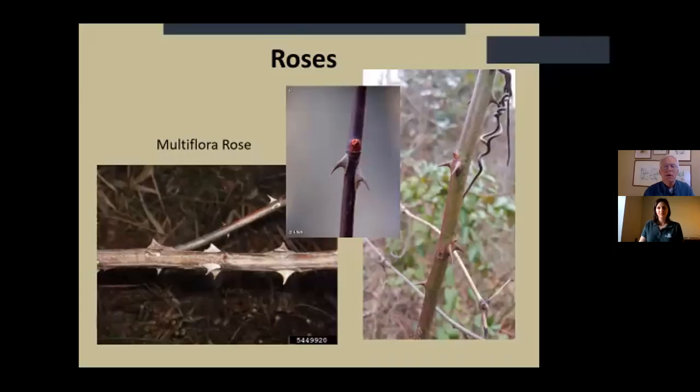So here we have the roses. Now there are a number of different roses that grow in our area. The most common one, the most troublesome one, is the multiflora rose, which is a rose from Asia that was brought in as a living fence in the middle of the 20th century and just gotten loose, and now it's growing everywhere.